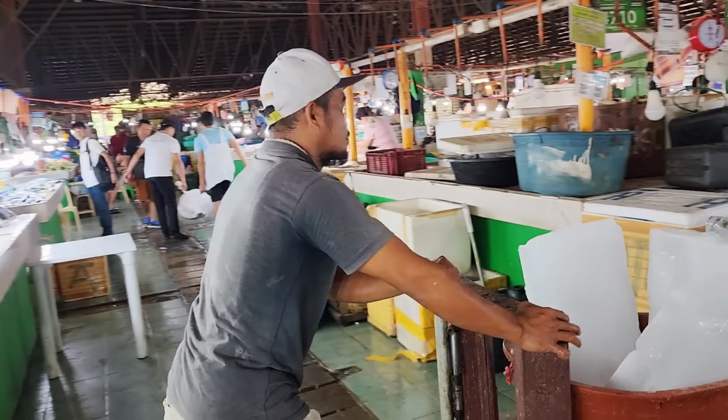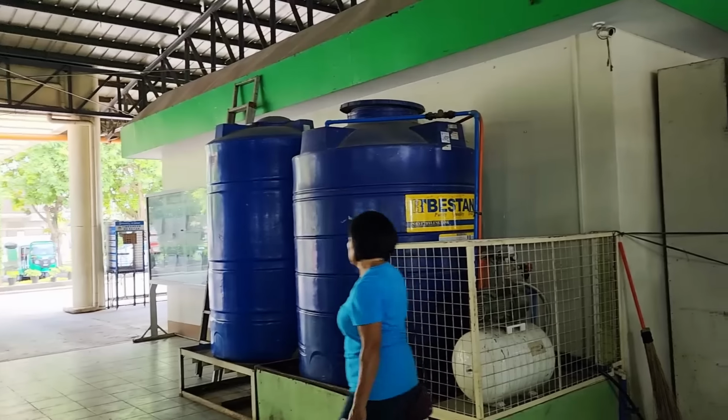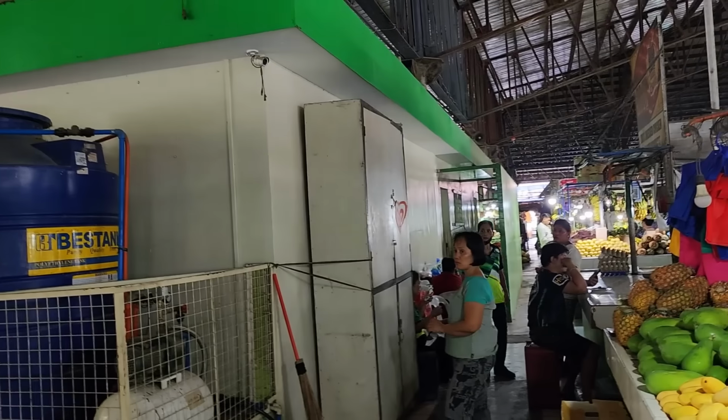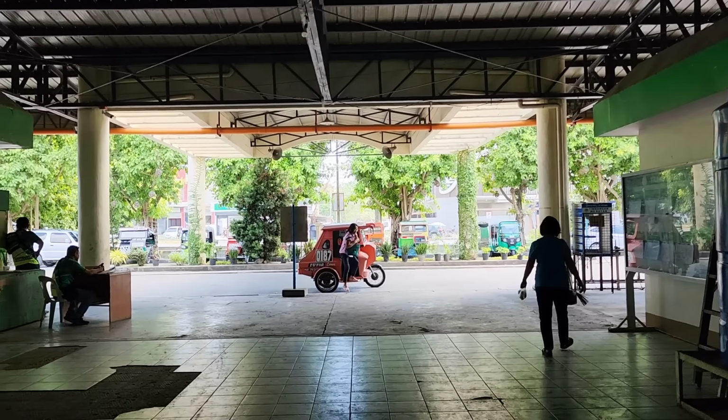Coming through, the Iceman, the most important man in a fish market. Yeah, that's why it doesn't smell like fish here. Iceman cometh. And look how clean it really is. Water tanks, so there's probably a toilet. Oh yeah, down there. Great, so bathrooms and easily available transport to take you home.